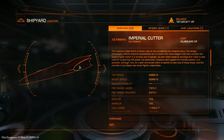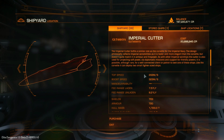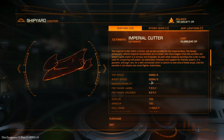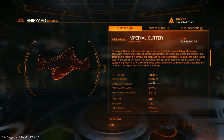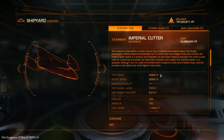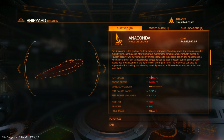This is the cutter, and as always, we are going to go and have a look at this in relation to the Anaconda, which was the previous largest ship in the game. Here we go. We have top speed 202 meters per second, boost speed 323 meters per second. So its boost speed is basically 121 meters per second faster than its standard cruising speed. So this ship can really shift when it's boosting. Well, for a larger ship anyway. I mean, let's go and have a look in comparison to this. Yep, it is faster in a straight line, and it is way faster with boost speed.